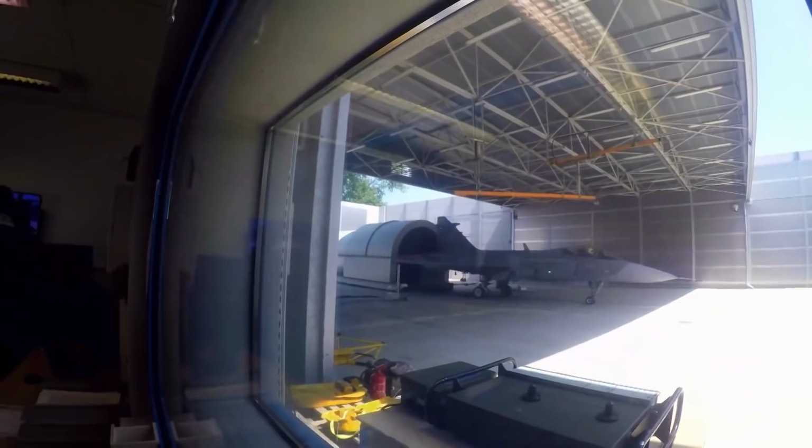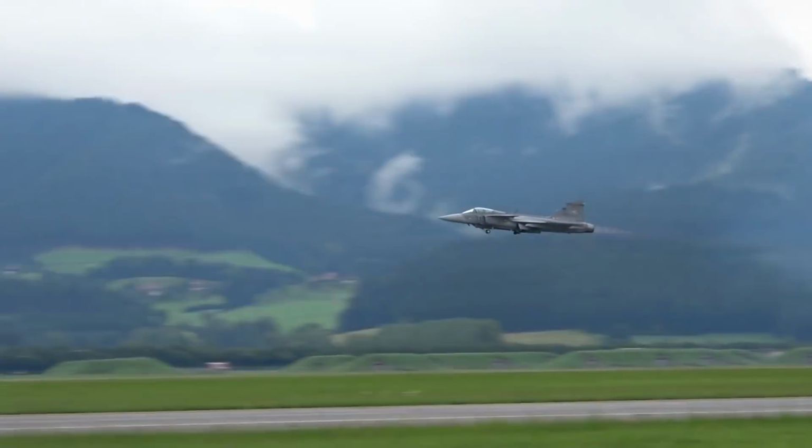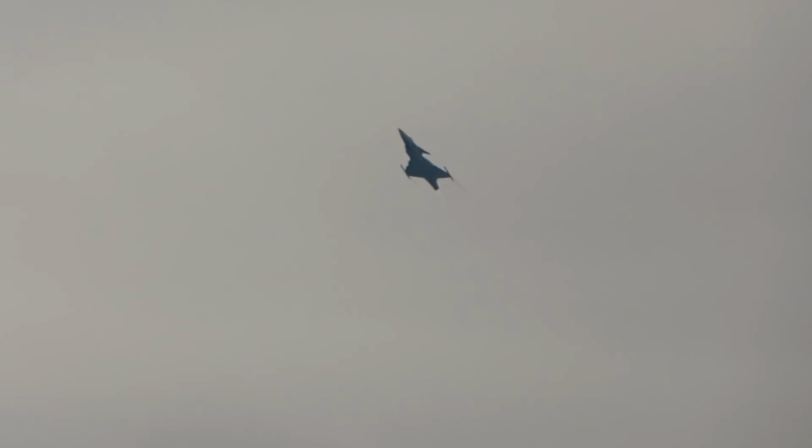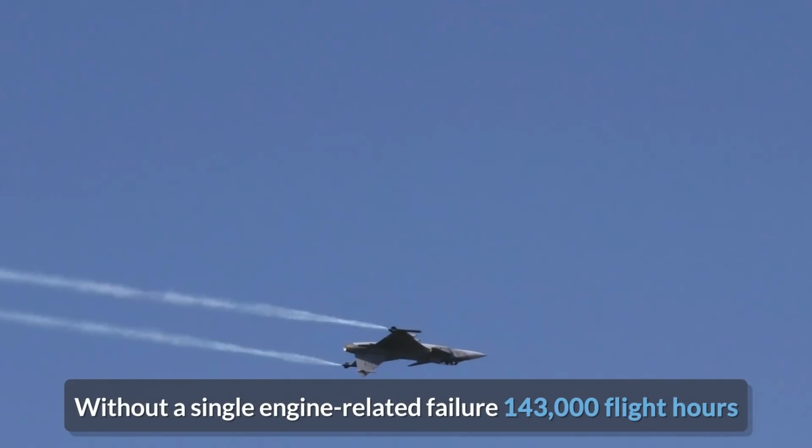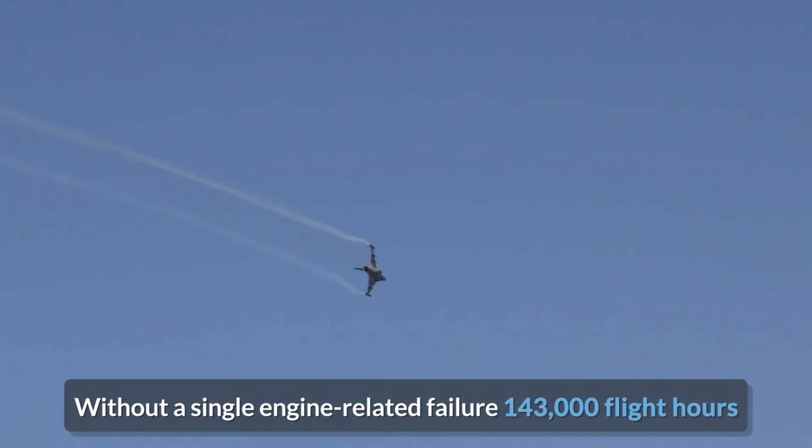And thanks to the modular nature of the Gripen E that prevents the rippling effect of failures across major systems, the aircraft boasts one of the most reliable power plants in the world, accumulating, by 2010, over 143,000 flight hours without a single engine-related failure or incident.